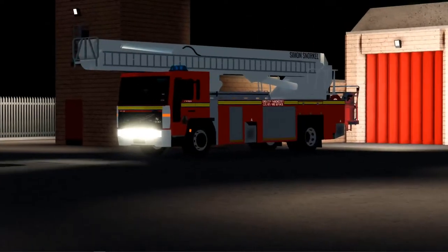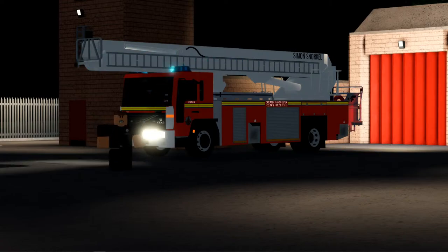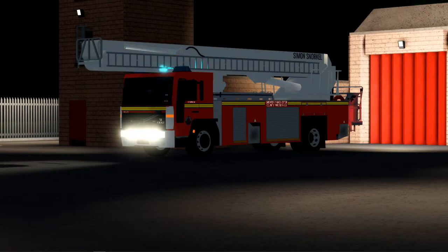So I'm just reloading into the game, but once I get back in, we'll be doing a quick demonstration of the different capabilities of where the aerial can reach on a building. So say if we need to rescue someone from a building, I will then show you how the aerial can do that and the different pivot it can reach. While she's loading in, I'll pull the HP out for him, because someone might see that. Yeah, drop that down.